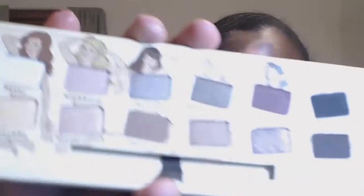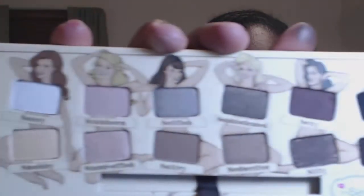Okay, so I'm going to just, well, yeah, I got something caught in here. Okay, there we go. So this is the palette once again. And I'm going to hurry this along. I haven't had a chance to use it a ton, but I do like it. It's more of a subtle look.